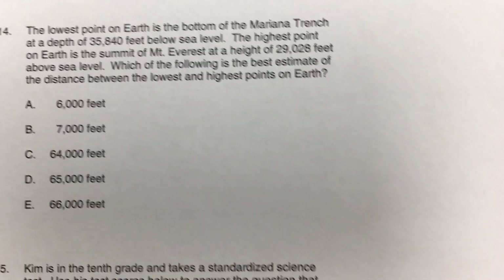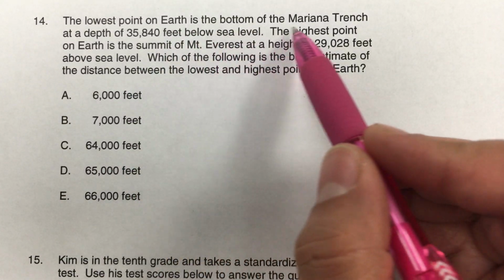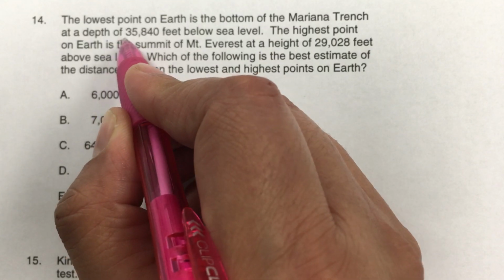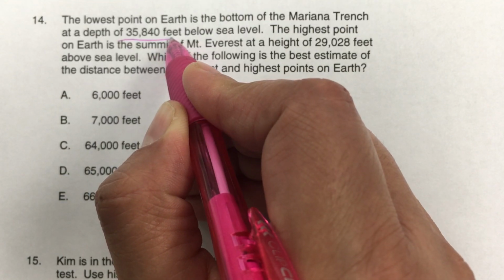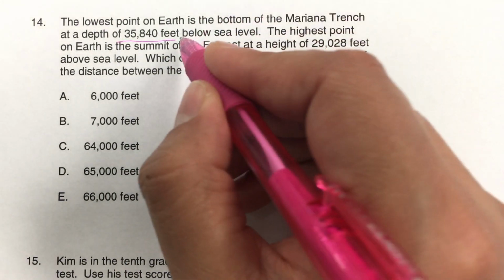Okay, number 14, it says, the lowest point on Earth is the bottom of Mariana Trench at a depth of 35,840 feet below sea level.